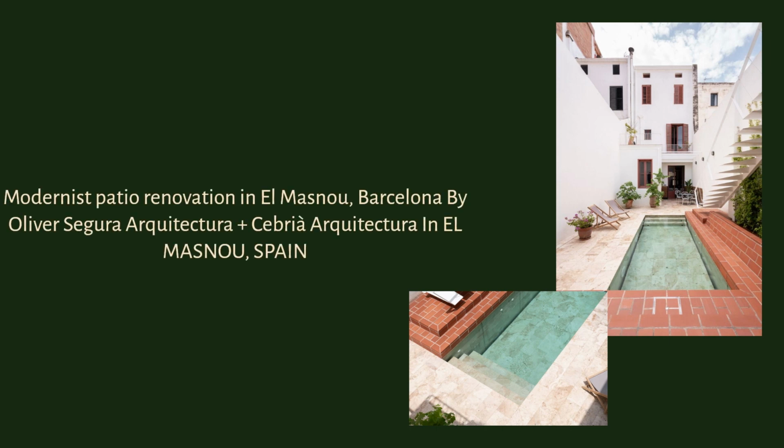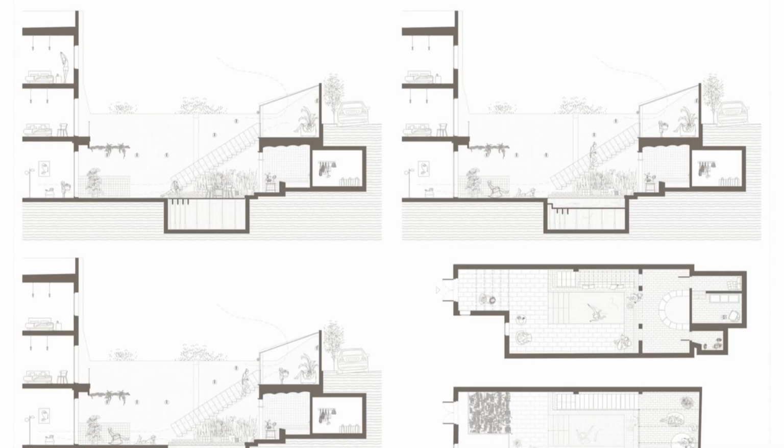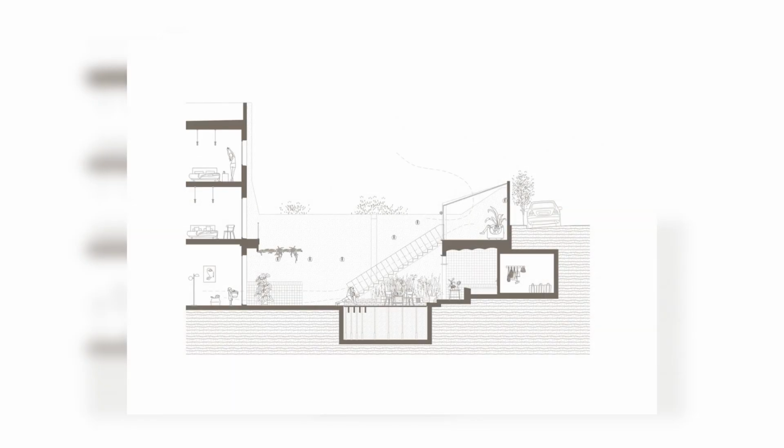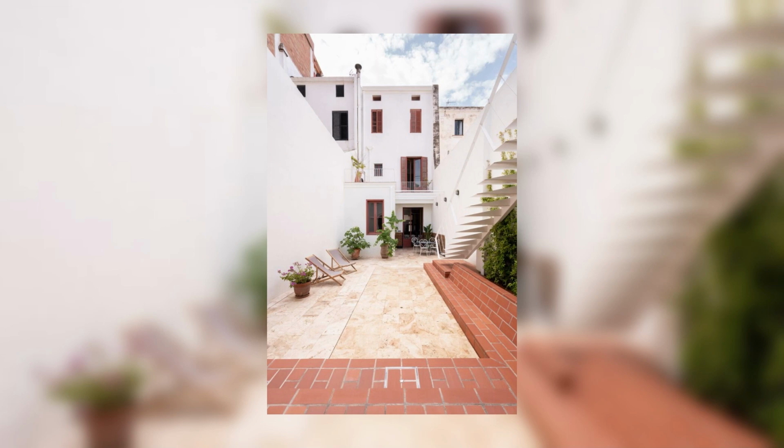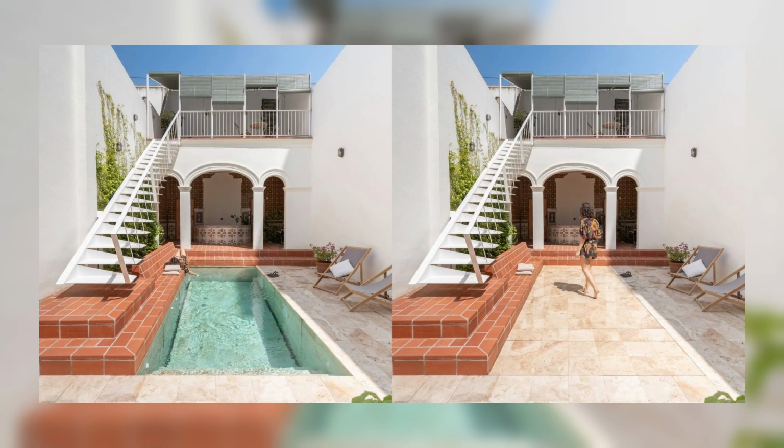Modernist patio renovation in El Masnou, Barcelona by Oliver Segura. Arquitectura plus Cebrià Arquitectura in El Masnou, Spain. We stepped into the inner patio of one of the popular traditional modernist houses in the historical center of the town of El Masnou, in the Maresme region of Barcelona, Spain.